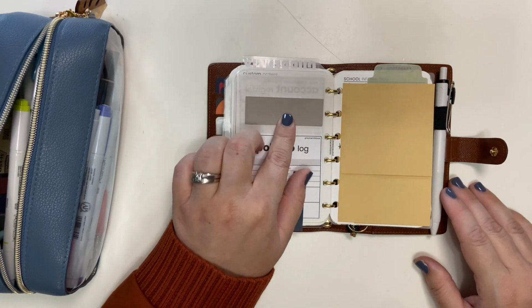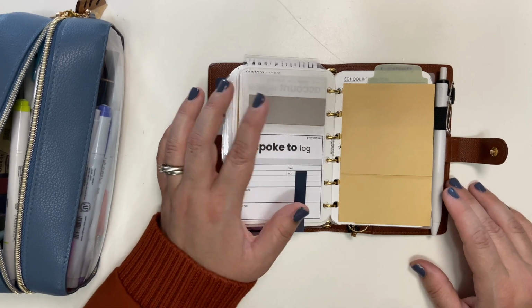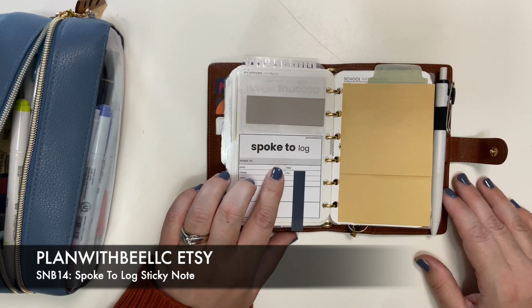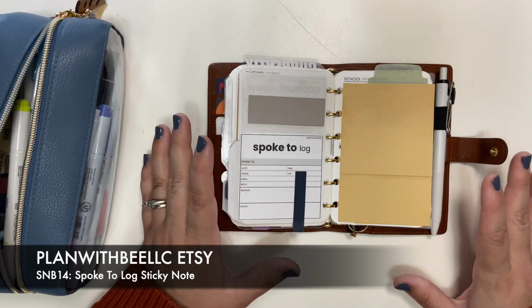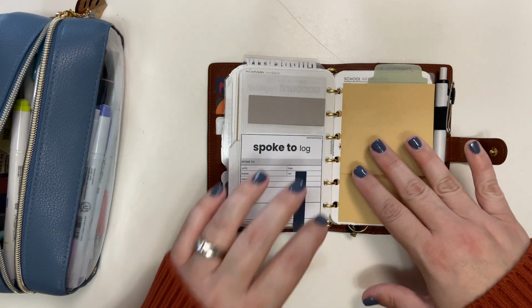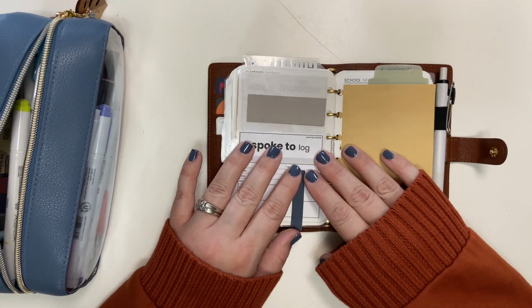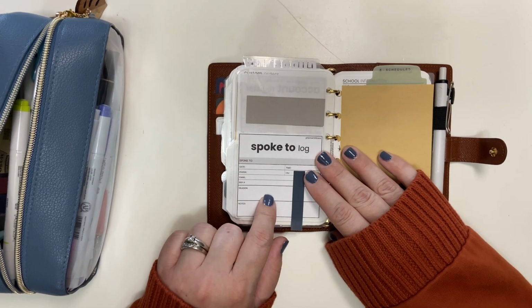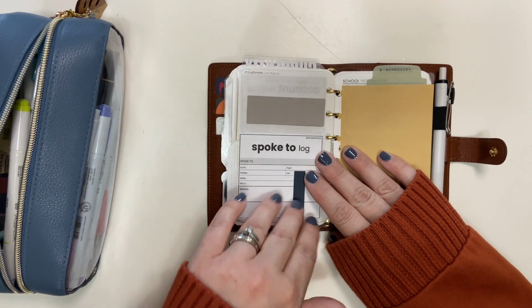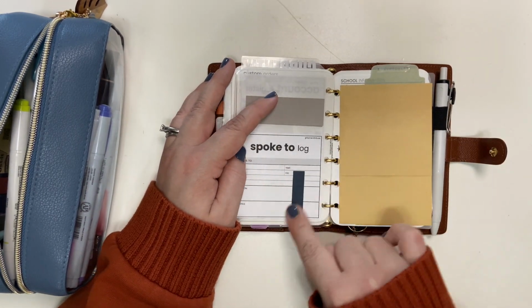On the back side, I just have some sticky note strips. These are ones that I cut off of the actual sticky notes and I use them as page flags. And then I have one sticky note that is for a spoke to log. I have an entire spoke to log section in my reference planner, so I don't feel like I need to carry around sheets of these in here. But just in case I get a call back or have to make a call, I have a place I can jot that info easily, and then I can transfer this right into my reference planner. And again, it's not taking up any ring space because it's on a sticky note, so I love that.